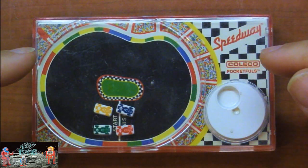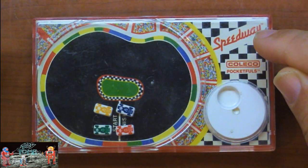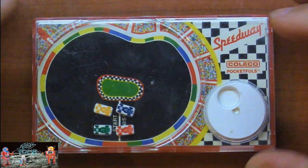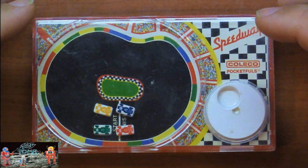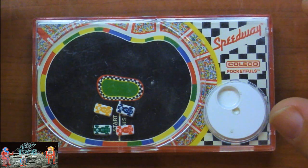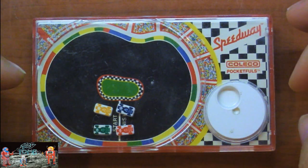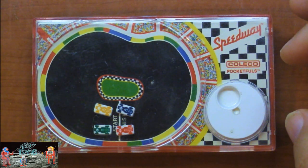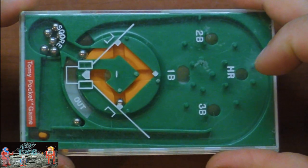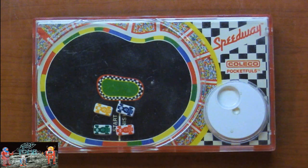Coleco Pocketfuls. This one's the Speedway. Now, this is not the one I had back then when I was a kid. This is from the 80s, after Coleco got a hold of the license, I guess, to produce these things from Tomy. The original set were called Tomy Pocketfuls or Tomy Pocket Games. The very first one they released in the US, of course, was baseball, which I had, as you can see here. I'll do a video on this sometime in the future.